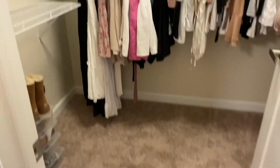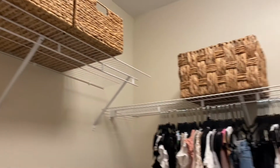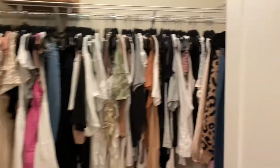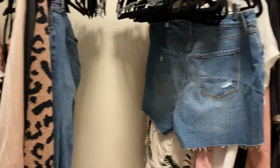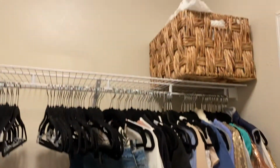So here's the closet progress. I moved all my shoes down there. I think I'm gonna put towels in my jewelry box right there. Storage up there. Storage up there. Here's my clothes. And then behind this door is stuff I'm gonna shoot a video of, and then I'm selling all those clothes, and then more storage up there.